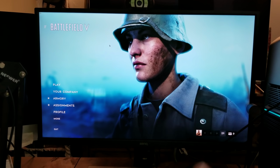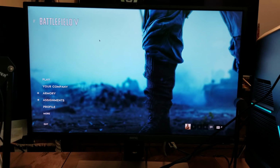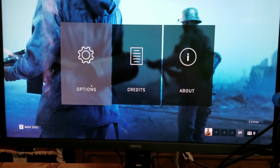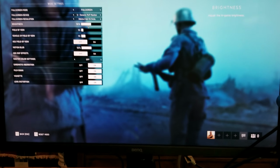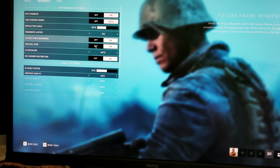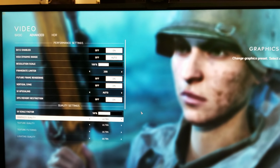What you're looking at here is Battlefield 5. That's my Alienware Aurora right there that you see. And I'm gonna show you my settings really quick and what I'm using. So in the game, let's go to the options and let's go to the video. As you can see, it's at 3840 by 2160. And everything else here in the advanced, we're gonna set to ultra. You guys can see right over here, ultra, ultra.